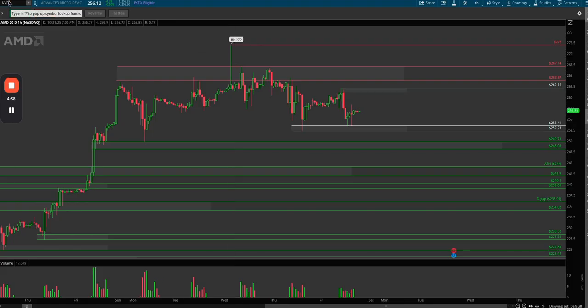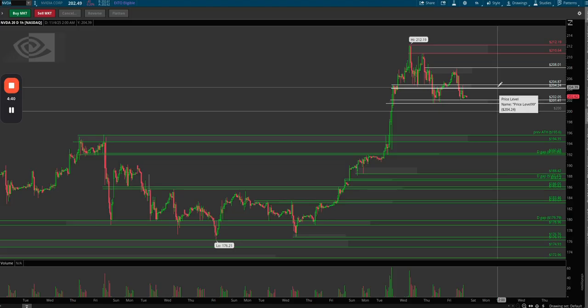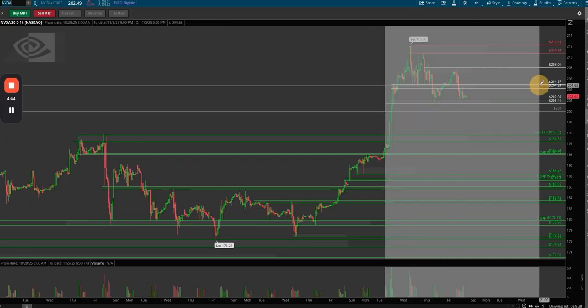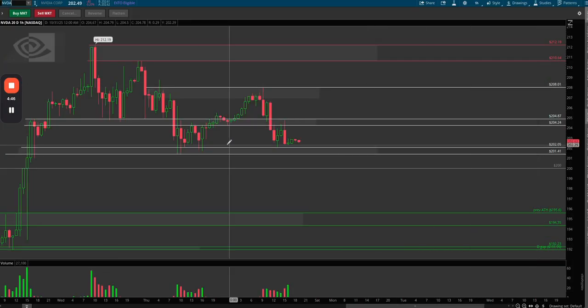Let's go over to NVIDIA. NVIDIA, same thing, stopped me out on this range. I believe it was Thursday, or it was in this range right here. Got caught up in this chop here underneath this PDL.